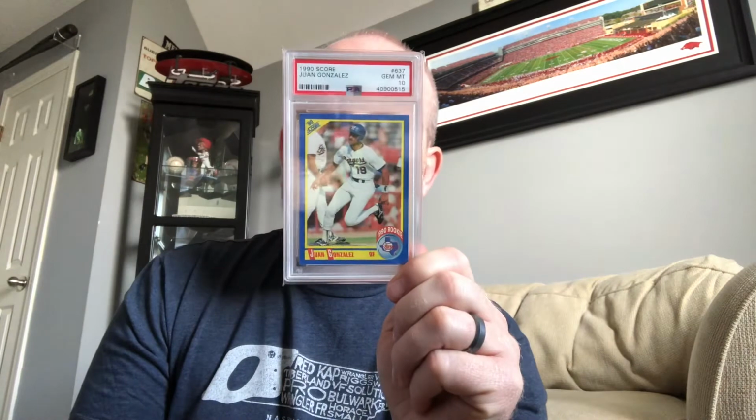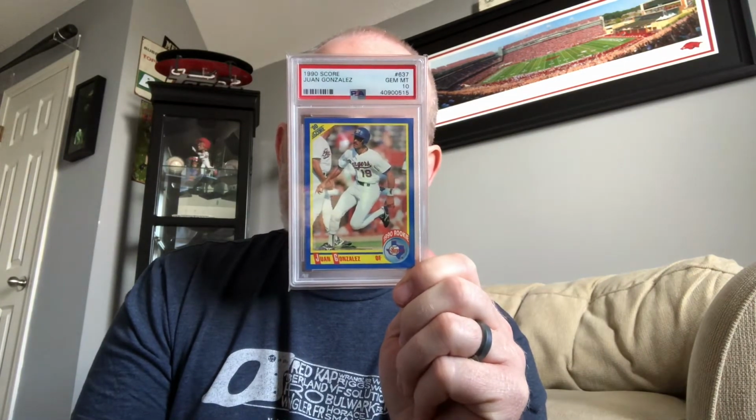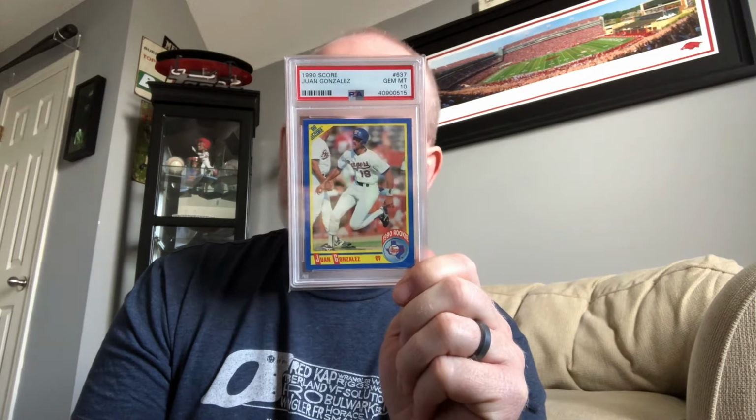Next up, 90 Score. Love this design. Just something about 90 Score. It's just the simplicity of it. It just is really nice. The colors, the yellow, the blue. Love it. I love it.